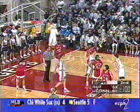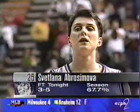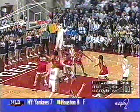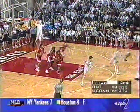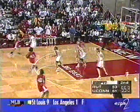At one point, Abrasimova was 3 for 3 from the line. She's missed 2 since that time. Now look at Natasha Pointer just walking into the lane and trying to give Svetlana Abrasimova the eyeball. That's not necessary. UConn has missed 5 of its last 7 attempts from the line.